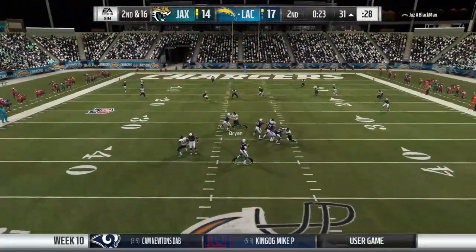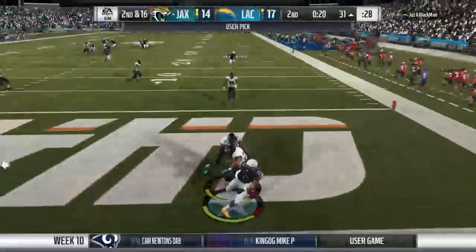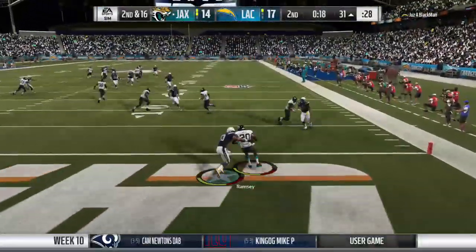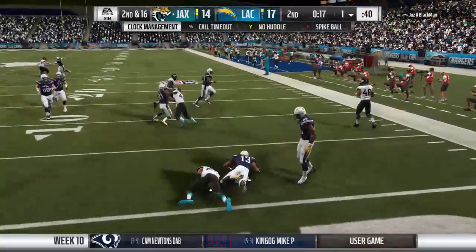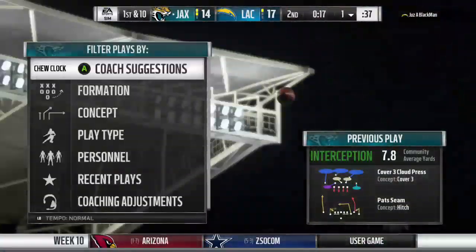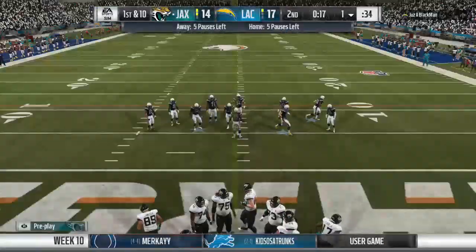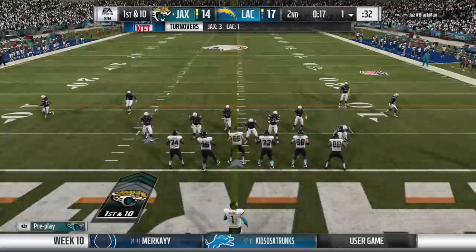Darnold going deep here for Allen, and this is going to be intercepted. Picked off by Jalen Ramsey. And his guys have got it back at the closing stages of the first half. Allen, the intended receiver. This defense had 3 interceptions last week. They're on pace for more than that here. 2 in the first half.